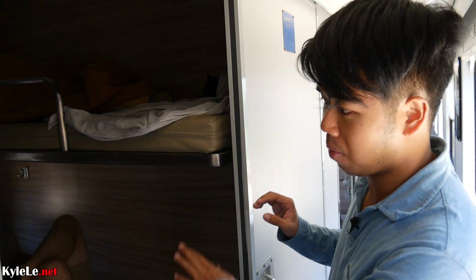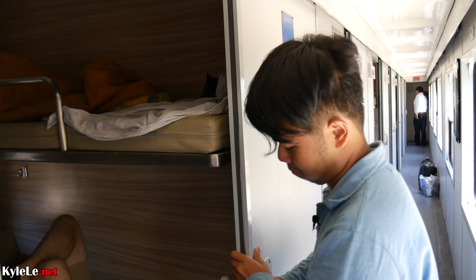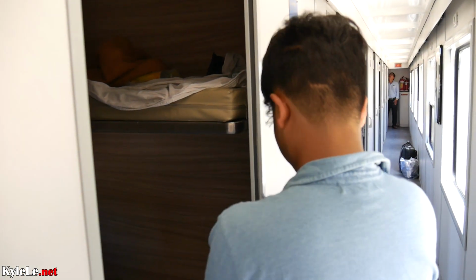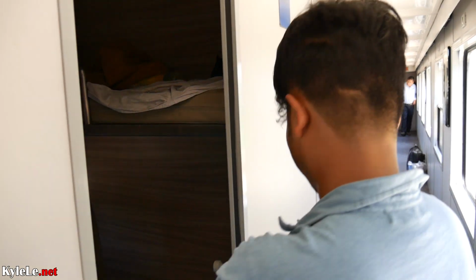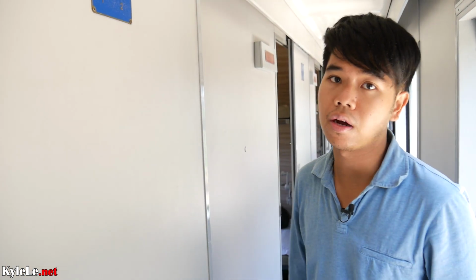Okay, I'm going to let Seb and Nina sleep and close the door. Close the door like this. Alright. And there's actually a lock, so at night you can lock it if you want. Okay? And it's actually pretty roomy, to be honest with you. And a bed like this costs from Dong Hoi to Danang around 320,000 dong, so around $15. But check this out, the future, guys, the future.